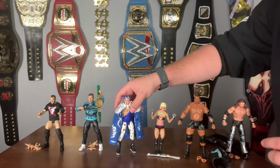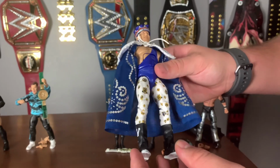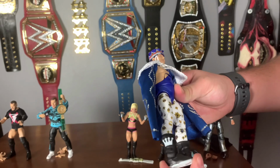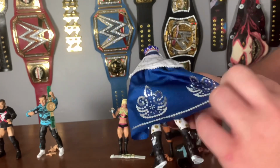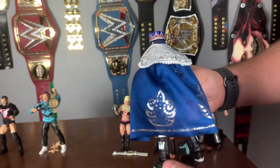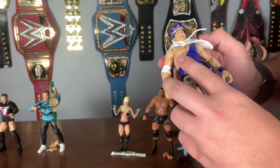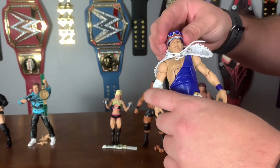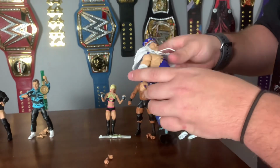Next up, we have the Jerry the King Lawler, and this figure is outstanding with detail. I think it's absolutely great. I love the white and the blue mixture. I think the black boots look very fresh with the crown right there. We do get this cloth kind of cape right there. I don't know what you call that, but very nice. It has all the silver coming throughout. Looking very nice. There he is without the cape. He has a white elbow pad and the wrist tape, and this is a removable crown. So it looks just like Jerry the King Lawler, and I think this figure is absolutely outstanding.